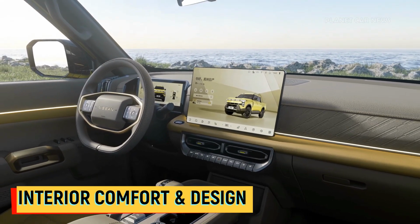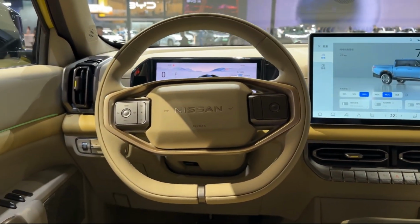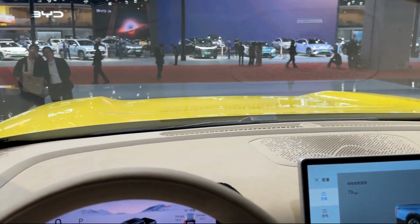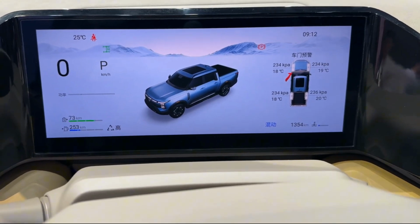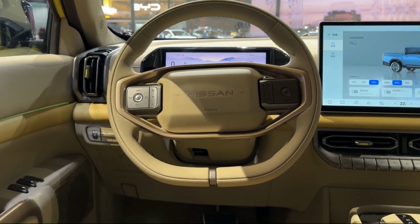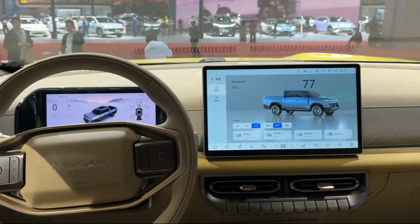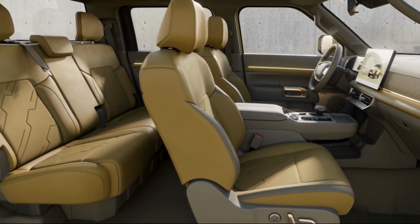Interior comfort and design. Inside the cabin, the 2026 Frontier Pro strikes a balance between work truck functionality and modern comfort. The dashboard layout is clean and intuitive, with controls positioned for easy access whether you're wearing work gloves or driving gloves. Base models feature durable cloth upholstery designed to withstand years of hard use, while higher trims offer premium options like leather-appointed seats with contrast stitching.